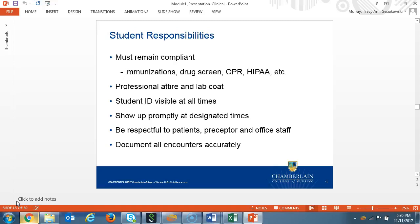It's expected that all students will arrive at their clinical site appropriately clean, dressed, and groomed. An ironed and clean lab coat is usual unless you're directed not to wear one by your preceptor. The lab coat must have the Chamberlain College of Nursing patch neatly affixed to the coat, and your Chamberlain College of Nursing student ID badge should be worn at all times, and your name and picture should be visible to the patient and staff at all times.